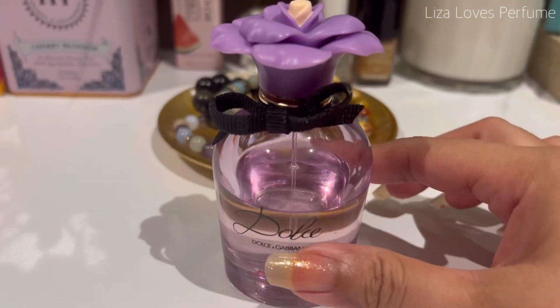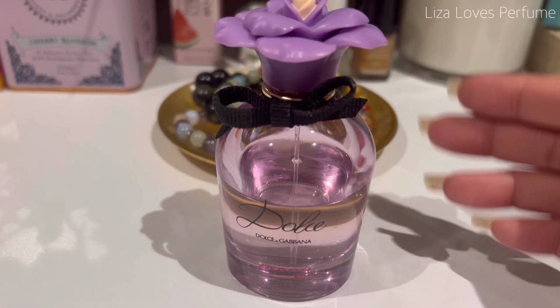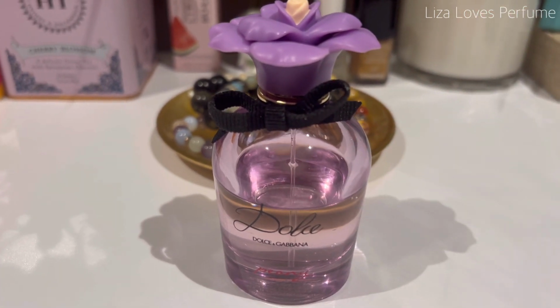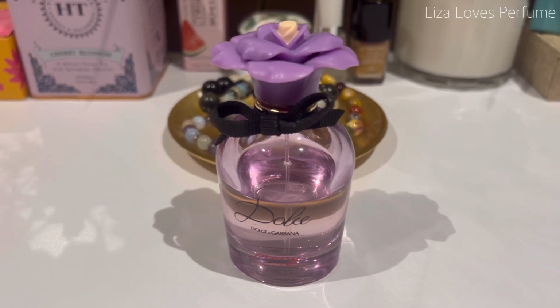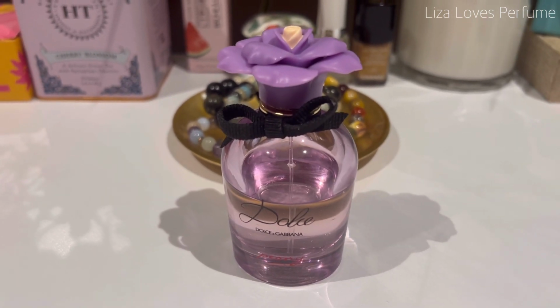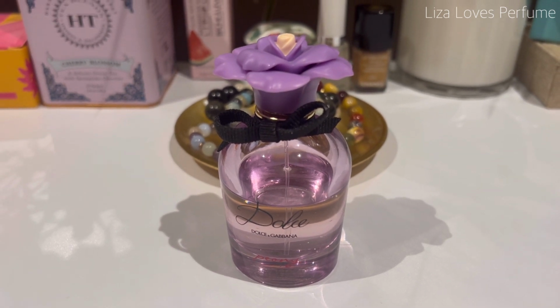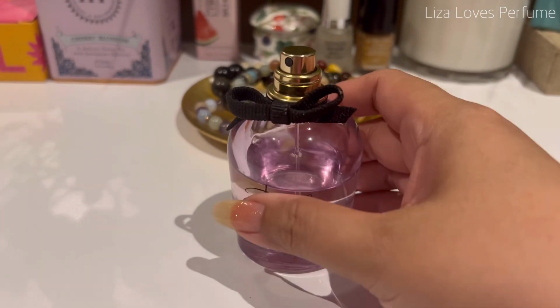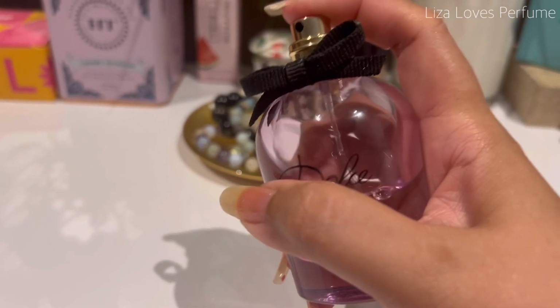Gorgeous bottle. There are others in the Dolce range, and this is the first and only one that I've had to date. I'll be interested to try other Dolces. I know there have been recommendations from you in the past. I'll definitely look out for those, and thank you for those recommendations. And I recall the initial spray is quite lovely.